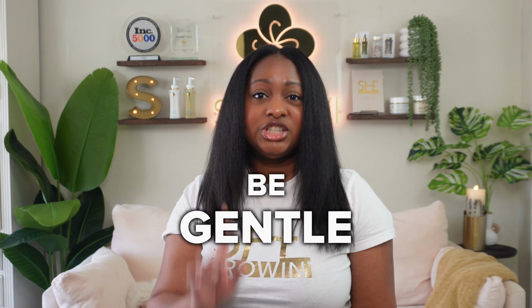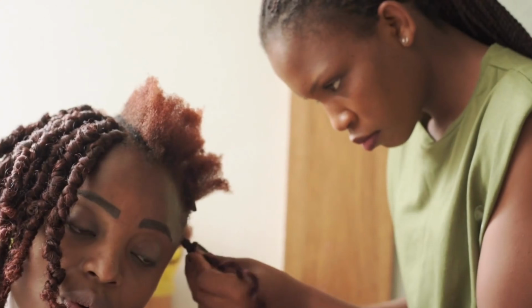If you're focusing on bald spots and thinning edges, here's what I recommend. Be gentle. Avoid tight hairstyles or excessive pulling, which can worsen thinning. Apply the oil to your edges nightly, using your fingertips to massage it in. For added protection, wrap your hair with a satin scarf before bed to prevent friction and lock in moisture.